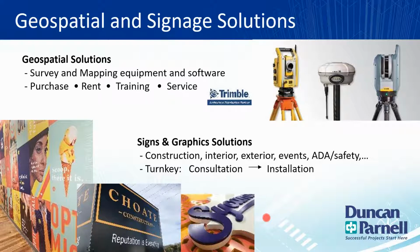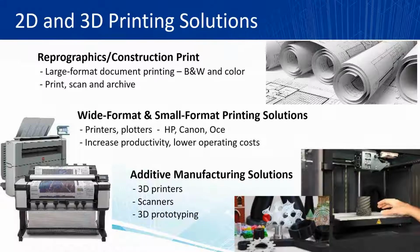We also have a big science and graphics solution business. We do a lot of things like construction signs, fence wraps, anything interior, exterior, ADA signage, and we're a full service sign business. So we go all the way from consultation to installation there. We can help you out with any sign projects you need. Still do printing. That's still actually a pretty big business for us. So you can have your prints done at most of our offices. We also scan and archive your old prints as well.